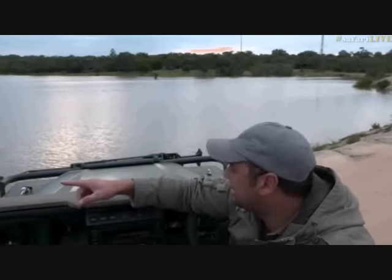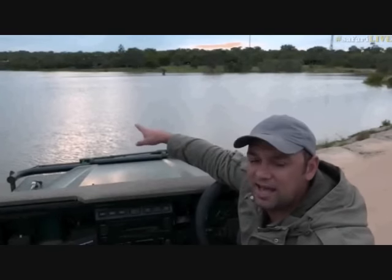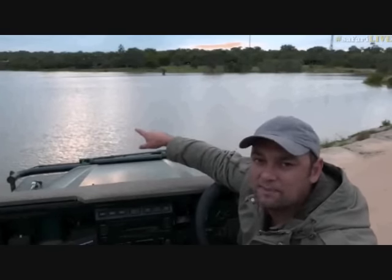But the hippo can hold their breath for quite some time, up to about 7 or 8 minutes. So if they are moving around, say from one side of the dam to the other, they are able to run underwater very, very well. They'll run on the bottom of the riverbeds or of the dams, from one side to the other, and they can stay under for quite some time.